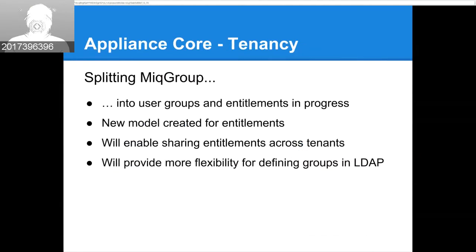So what we did as the first step to this is create a new model called entitlements, and that has the roles that lives under the MIQ group. And in the next phase, they'll be pulling the filters out of the group, putting that in entitlements, and then ultimately renaming MIQ group to user group, and then getting rid of MIQ group altogether.